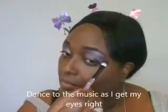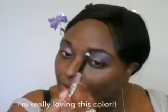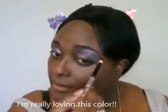So I am going to, yeah, my shirt ran away from me. My shirt ran away. So I'm going to add a little shimmer to the top. Oh, I love that. That is awesome. I really love how this accentuates, how the color blends in perfectly.